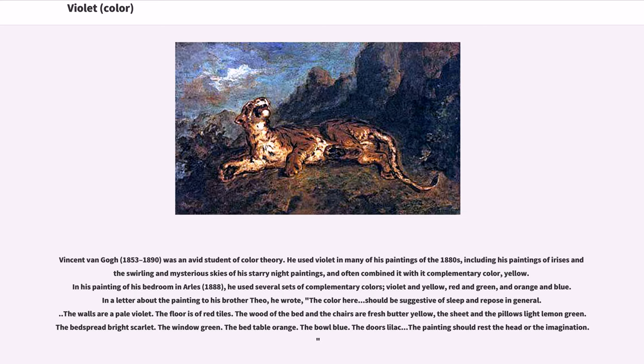Vincent van Gogh, 1853-1890, was an avid student of color theory. He used violet in many of his paintings of the 1880s, including his paintings of irises, and the swirling and mysterious skies of his Starry Night paintings, and often combined it with a complementary color, yellow. In his painting of his bedroom in Arles, 1888, he used several sets of complementary colors: violet and yellow, red and green, and orange and blue.